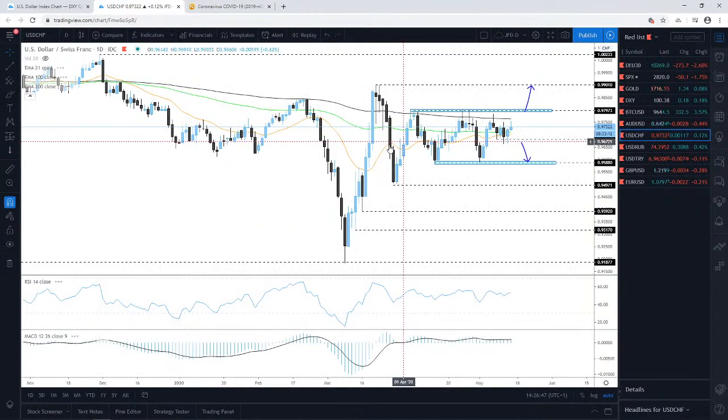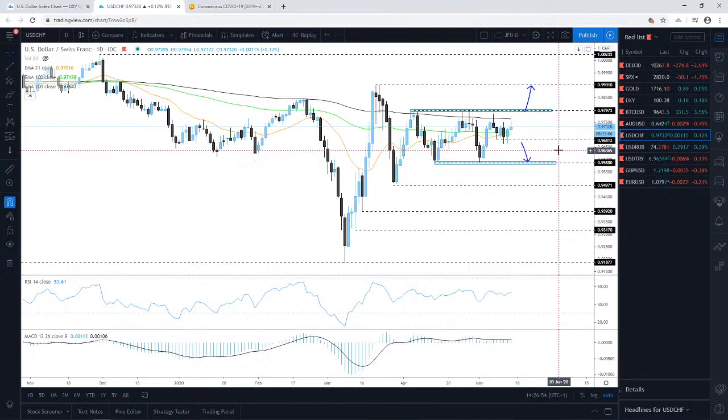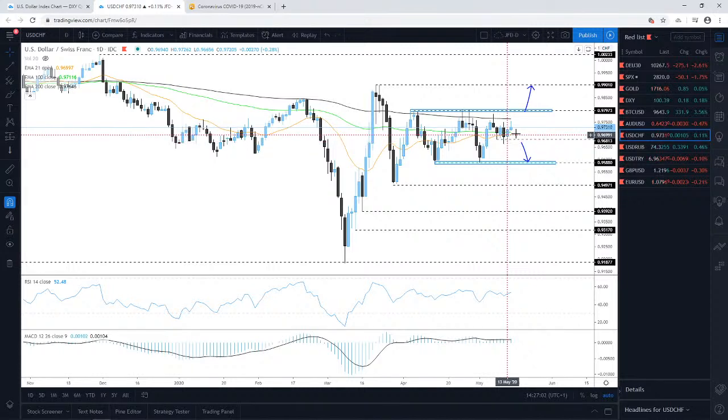USDCHF very quickly here. I've mentioned this pair this week, and I was telling you guys to keep a close eye on the 0.9681 zone, because yes, we did get a few drops below this, but we didn't get a daily close below it. So in a way, now you can see that the pair is reversing back to the upside.